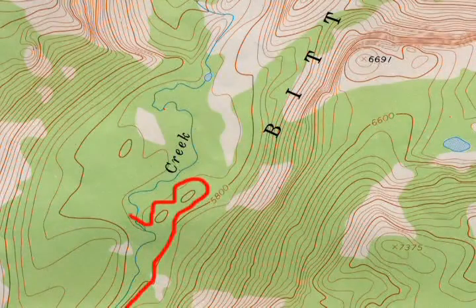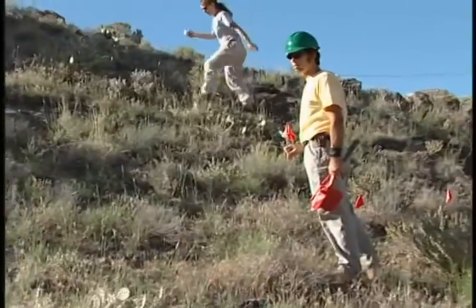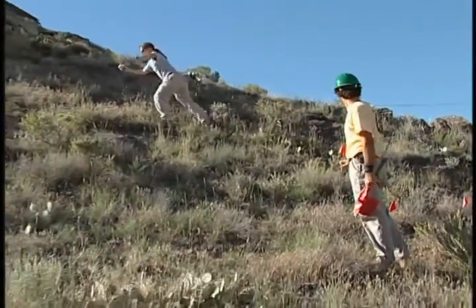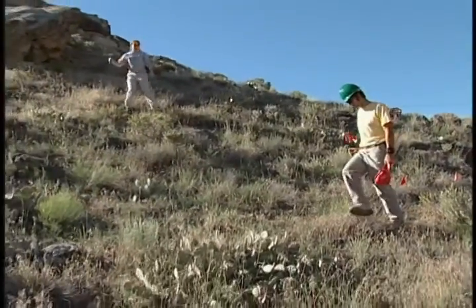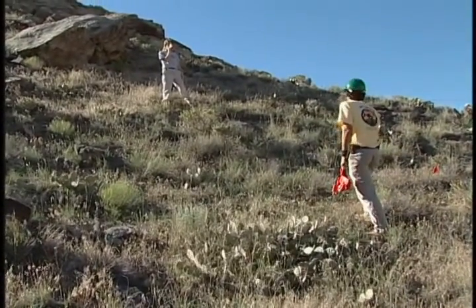Now that your trail is drawn on the map, it gives you a general idea of where the trail will go, but doesn't tell you the exact placement of the trail. To lay your trail out on the ground, you will use two rules: the half rule and the maximum sustainable grade. These will limit how steep each section of trail can be.